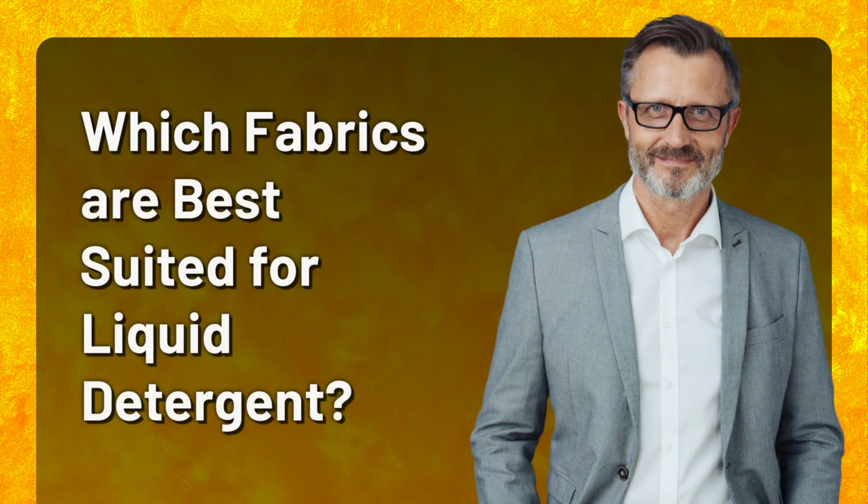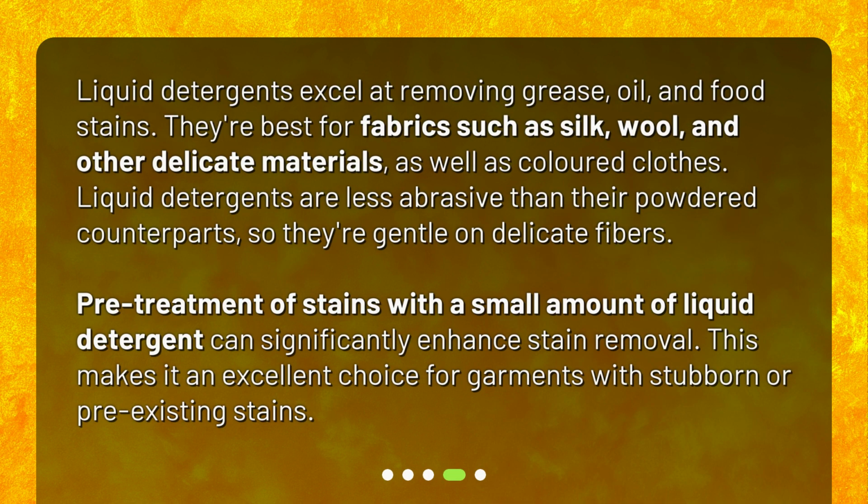Which fabrics are best suited for liquid detergent? Liquid detergents excel at removing grease, oil, and food stains. They're best for fabrics such as silk, wool, and other delicate materials, as well as colored clothes. Liquid detergents are less abrasive than their powdered counterparts, so they're gentle on delicate fibers. Pre-treatment of stains with a small amount of liquid detergent can significantly enhance stain removal. This makes it an excellent choice for garments with stubborn or pre-existing stains.